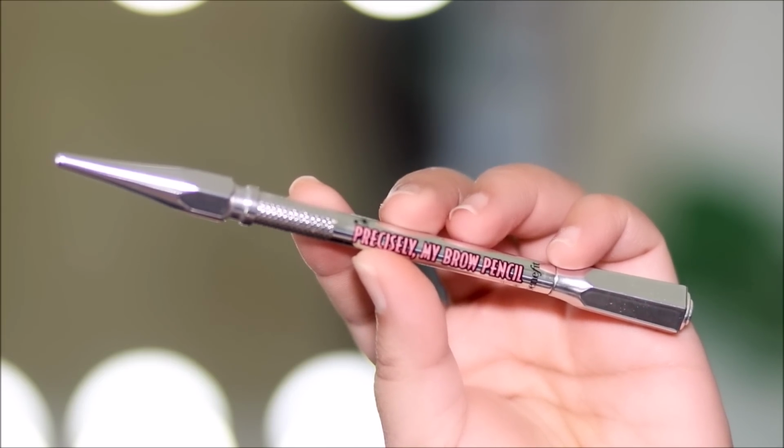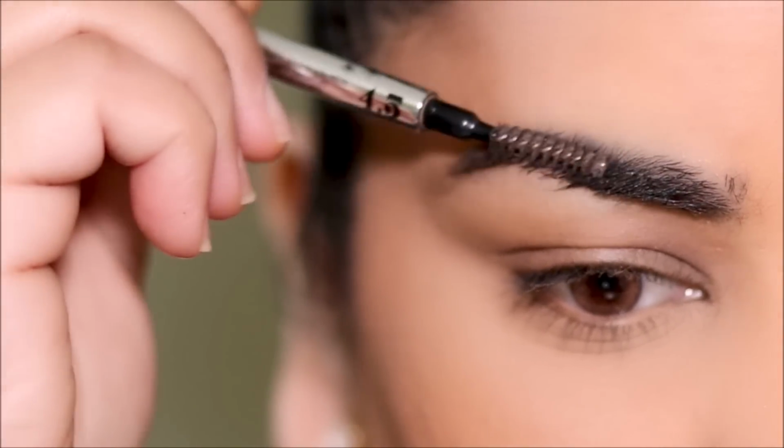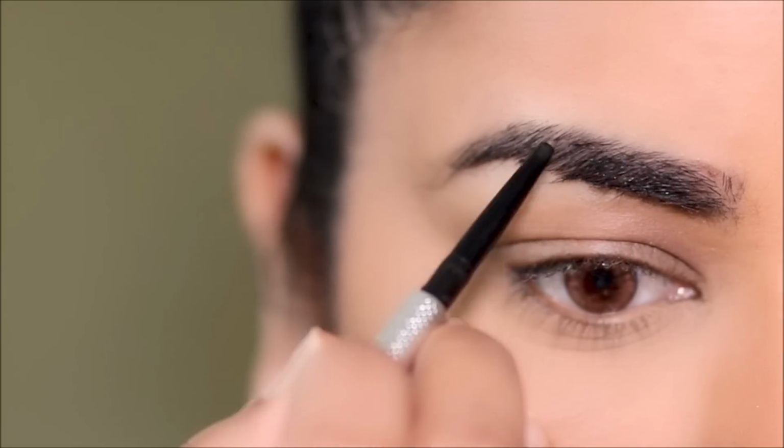For my brows, I'm going to be using my Holy Grail, the Precisely My Brow from Benefit in the shade 4.5, just filling in the sparse areas as always, because I like my brows looking as natural as possible.